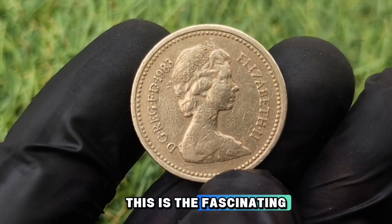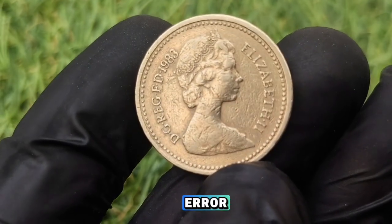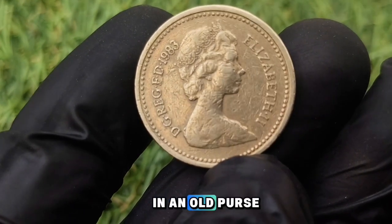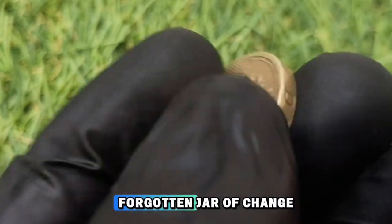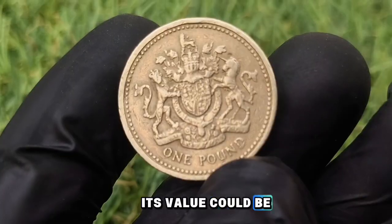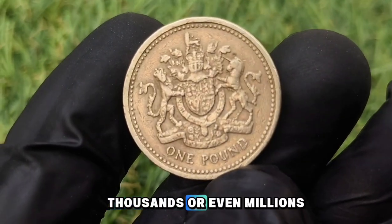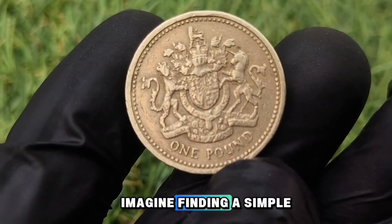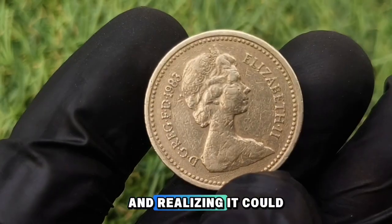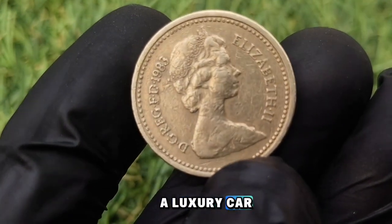This is the fascinating story of the 1983 era UK Elizabeth £1 coin, a coin that could be hiding in plain sight, in an old purse, a drawer, or a forgotten jar of change. And if you're lucky enough to have one, its value could be in the hundreds, thousands, or even millions of pounds. Imagine finding a simple £1 coin, something you probably held thousands of times, and realizing it could be worth more than a luxury car, or even a house.